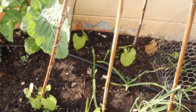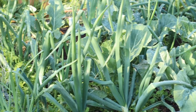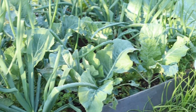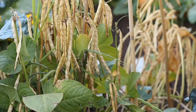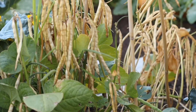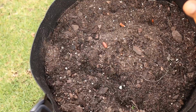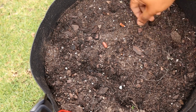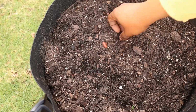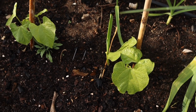Once I've harvested all my onions and the brassicas in this bed, my plan is to grow quite a lot of beans for their seed, for dry beans. So I'm looking forward to sharing that with you. But this month we are planting some bush beans in this container. October is also a perfect month for you to plant out some marama beans if that is one of the crops that you are interested in.